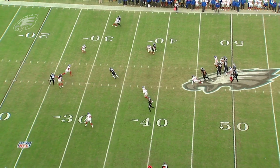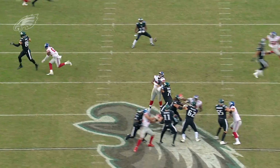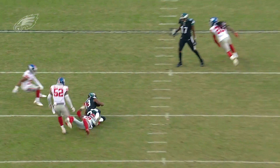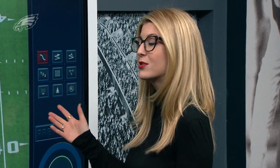And this play has been a staple for the Eagles over the course of not just Doug Pederson's tenure, but really going back to 2013. This has been a big part of the Eagles' offense. Well, 4th and 1 on this play, a big conversion there by Nelson Agholor. We've also got a 4th and 1, a big play in the Super Bowl.